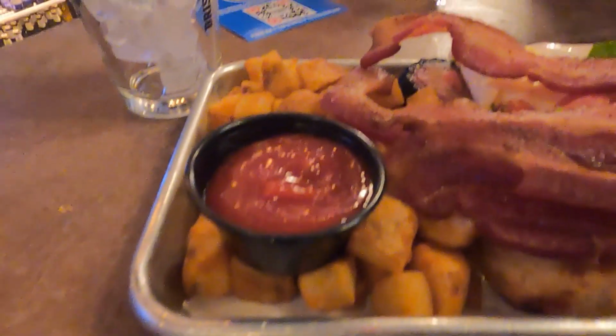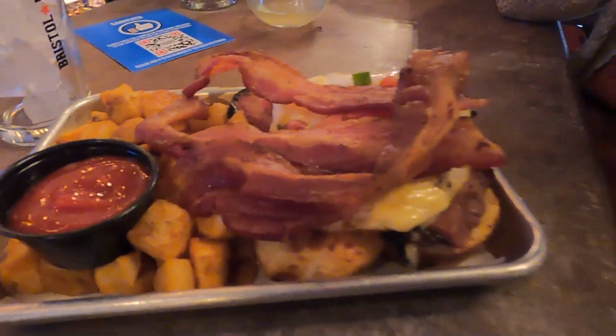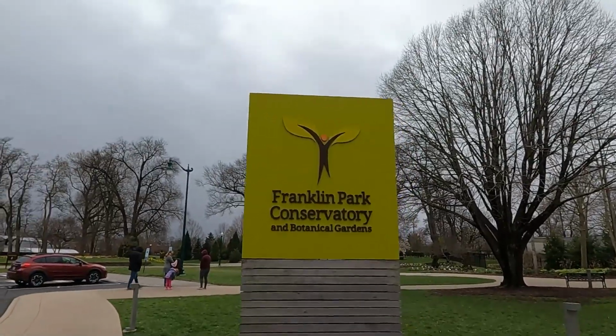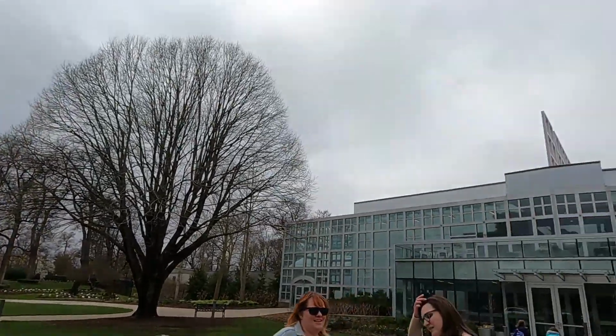We also got a side of bacon and a cowboy benedict, which includes brisket and breakfast potatoes. Now to walk all that food off at the Franklin Park Conservatory and Botanical Gardens.